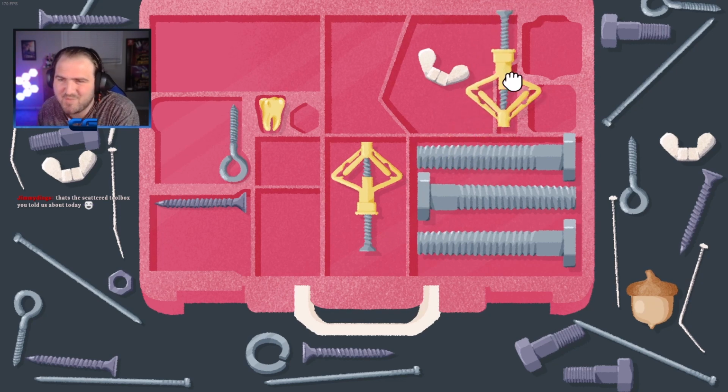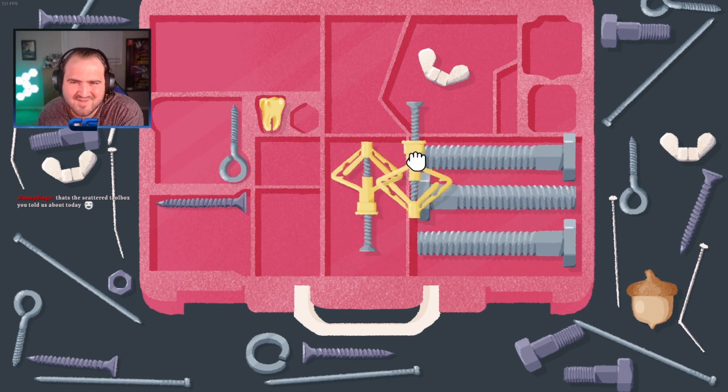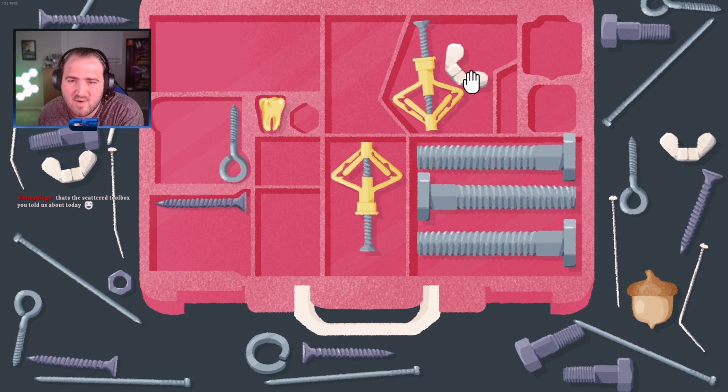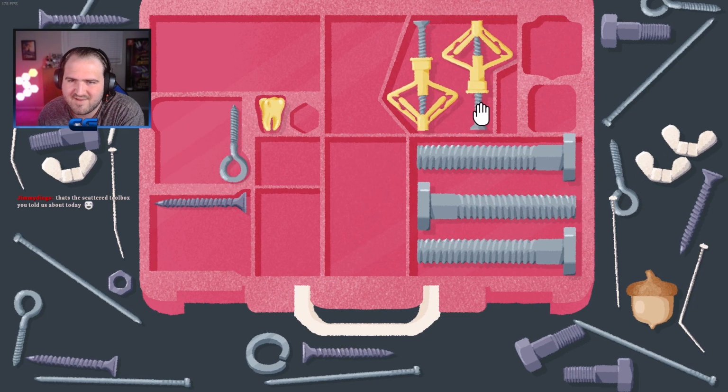The scattered toolbox after I crashed the truck. Yeah. It's exactly what this is. Oh, I see. I see. Oh, get out of here, nut. Little wing nut. That's what I call Blair, a wing nut.